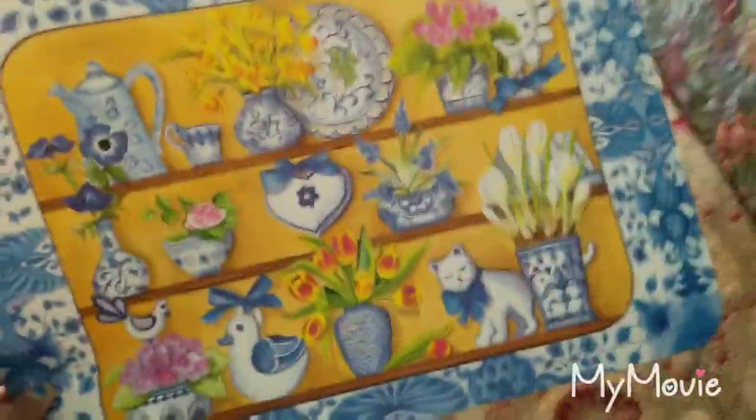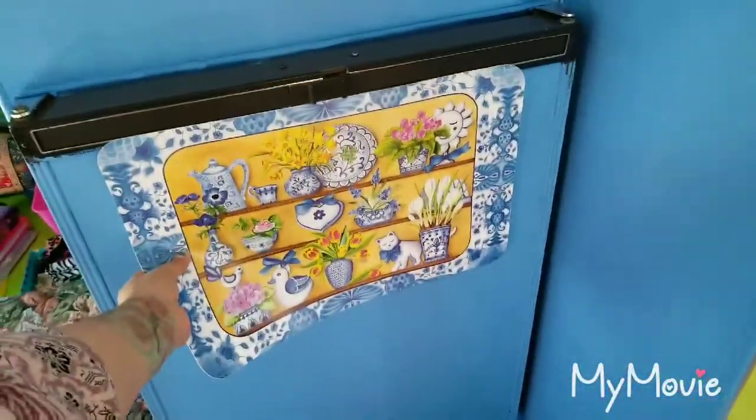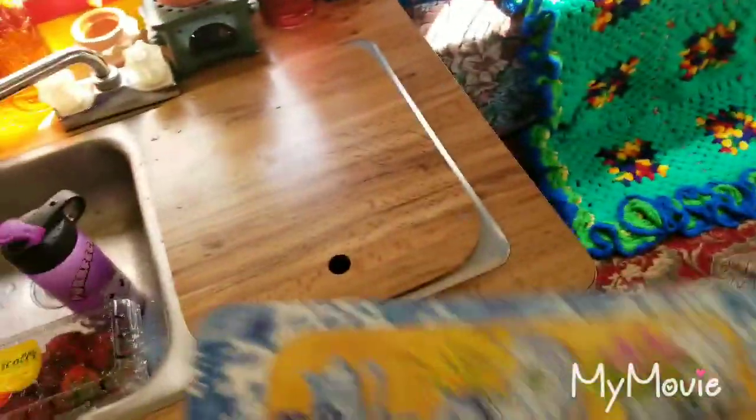This right here I found at Goodwill. It's a placemat, and I think I got it for like 20 cents, and I'm planning to put it right here, but I still have to give a couple more coats to the refrigerator, and then I'm gonna put that on there. I'm gonna mount this on here, which I think is totally cute.